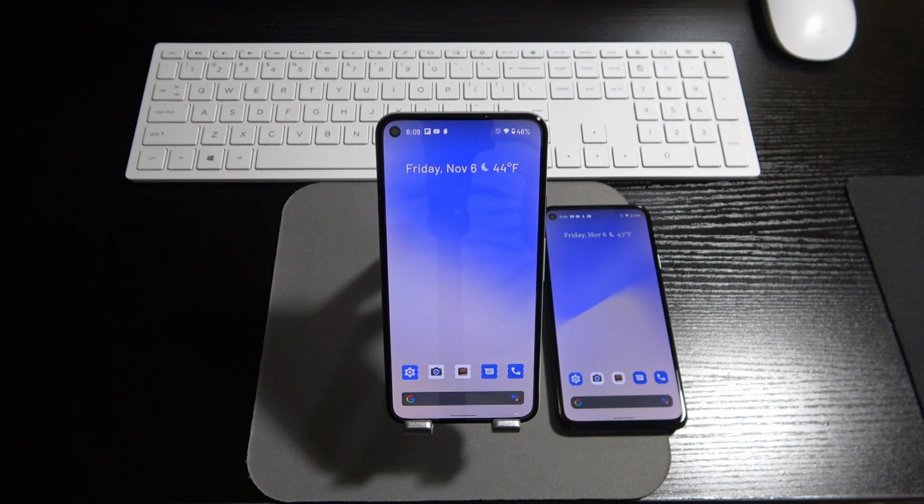And the fact that I've been using the Pixel 4a pretty much since day one when it launched, getting my hands on the Google Pixel 5, there's such familiarity. There are differences, but it's not too much of a difference, and I'll explain that. So just hear me out here.